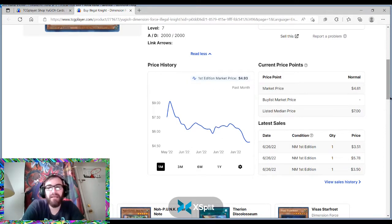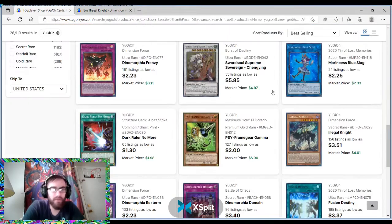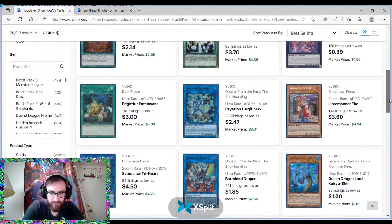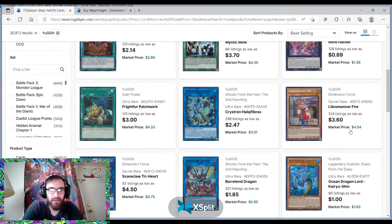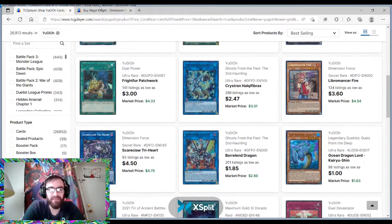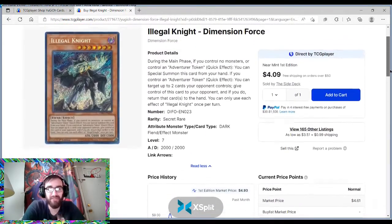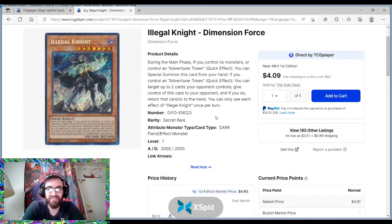But like I said when we were talking about this card, it clearly just slipped under $5. That's usually a good sign. That usually means, especially if it's a newer set, like Dimension Force is still relatively newer, even though I was just saying it was older, it's probably gonna go for more. I don't think we've hit the valley yet.